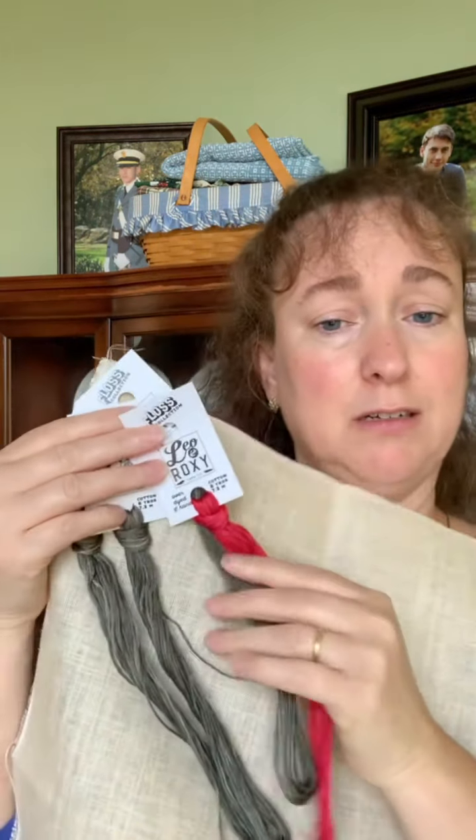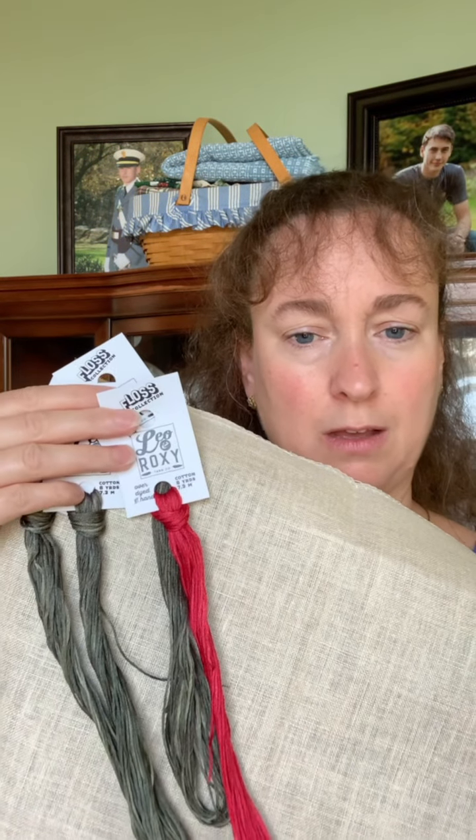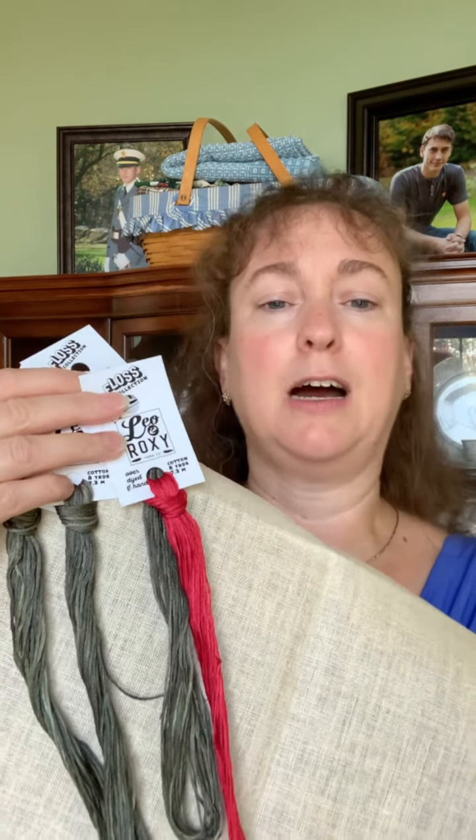Looking through my fabrics to see what I had, I do have another piece of 32 count lamb's wool, and the colors look nice on here, I think. I'm not positive if this is what I will use, but I just set this piece of fabric aside with the pattern just in case that's what I end up going with.